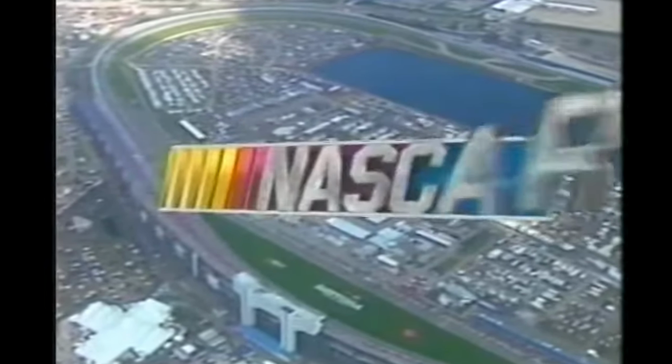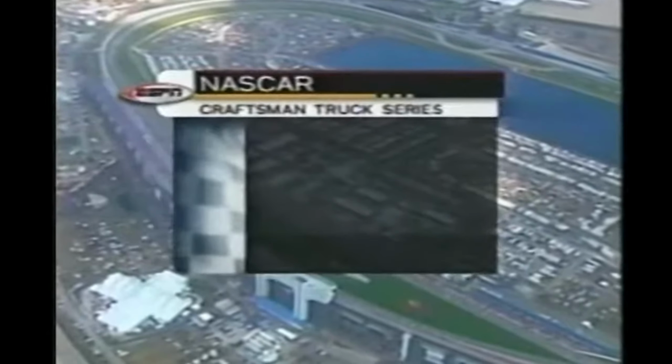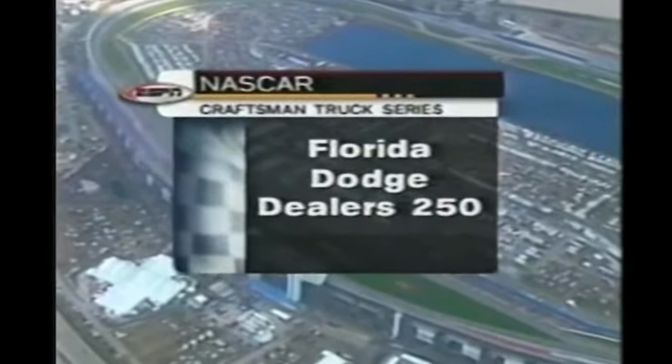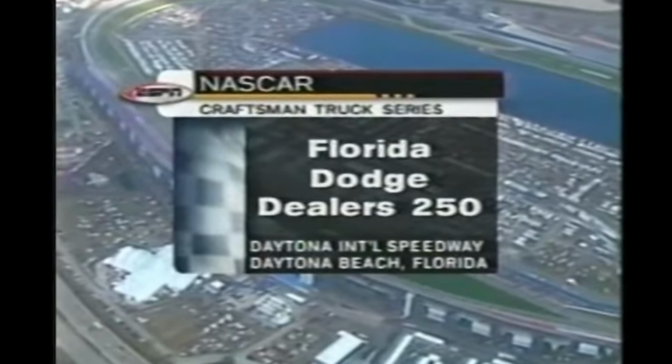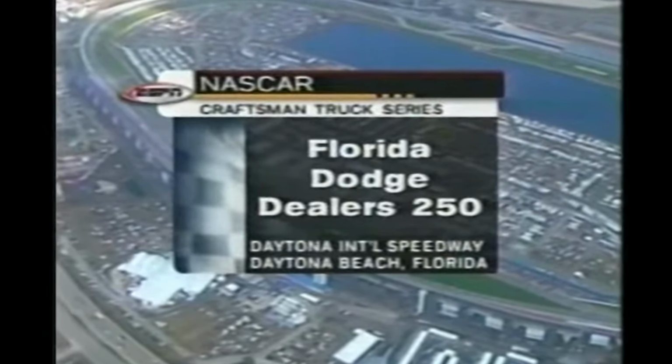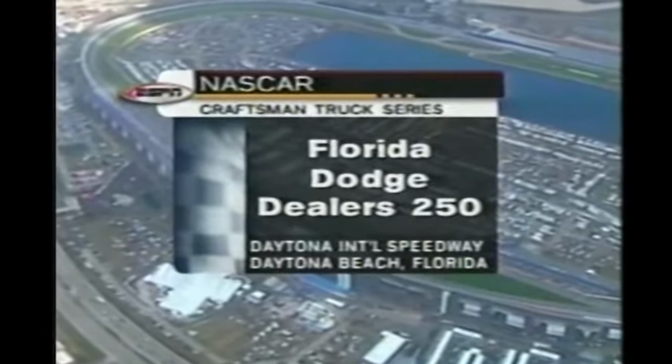ESPN, the worldwide leader in sports, presents NASCAR. Today, beneath the glow of bright Florida sun, we welcome you to the World Center of Racing, Daytona International Speedway, for our live coverage of the 3rd annual NASCAR Craftsman Truck Series, Florida Dodge Dealers 250.